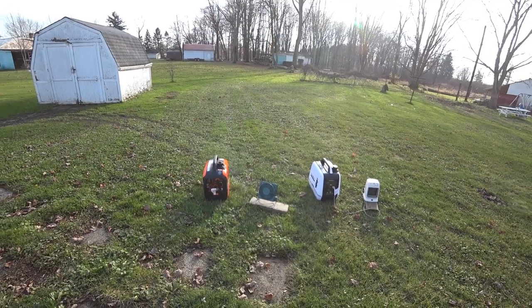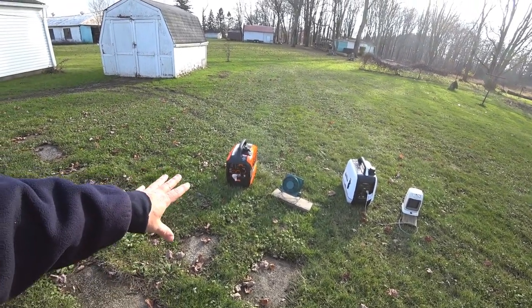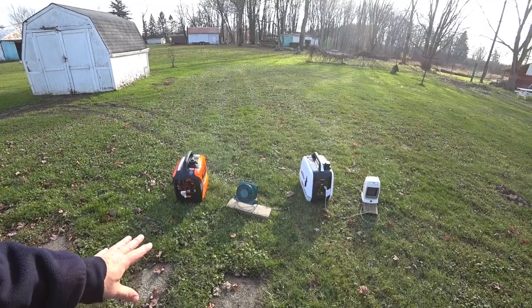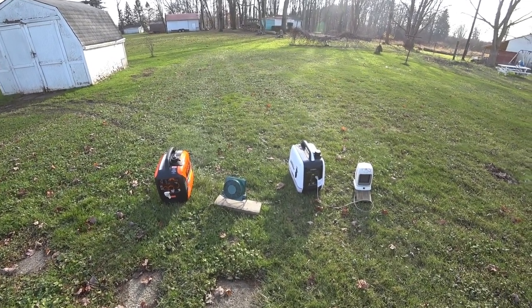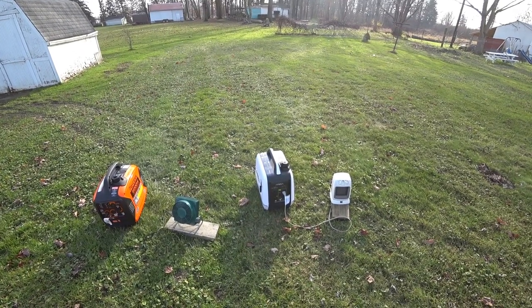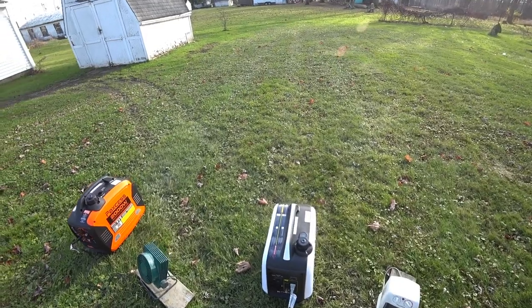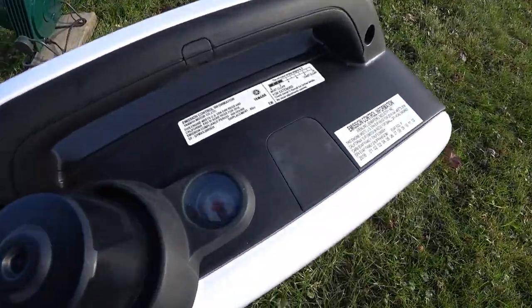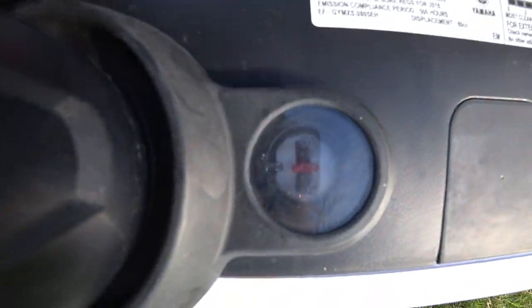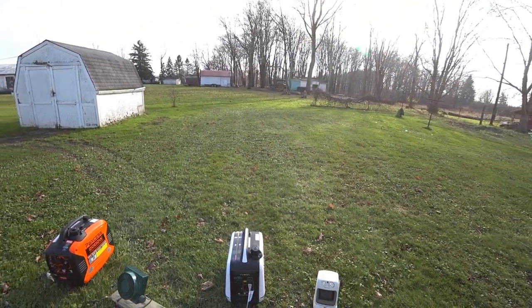To make it easier on myself, I moved the other generator that I'm reviewing out here so I can just come to one location and check them both out. But as far as the Atima goes, we're coming up on 2.5 hours that this has been running now, and we'll check the fuel gauge. And you can see that we're at half a tank.